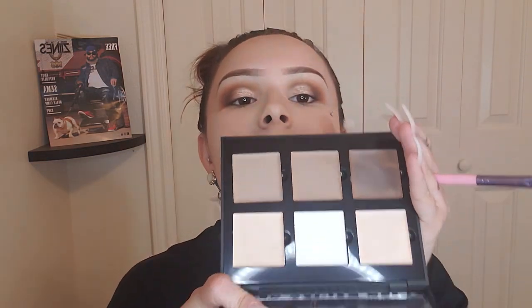So I'm just going to highlight under my eyes with my Anastasia cream. And let's see how this goes, because honestly, I haven't really used this. It feels not as creamy as I would like it to be. I don't know.